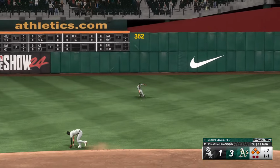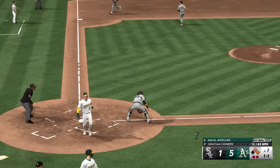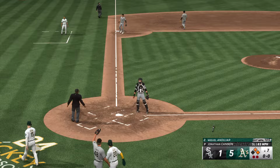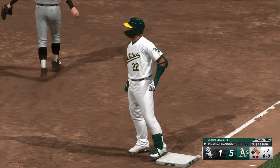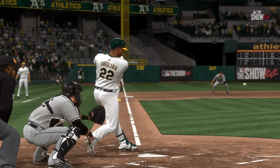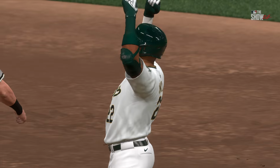Base hit, one run is in. Here's the throw. It's offline, and he scores. Well, a huge two RBI swing of the bat right there. Got the top of the ball a little bit, but not much. That was hit pretty hard through the infield, so I think he'll be happy with that swing. Definitely generated some good bat speed.